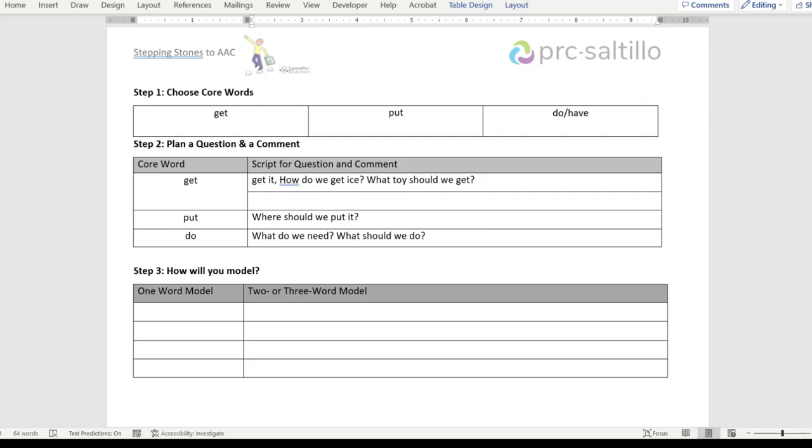Okay. Opening this one back up, let's see if we can come up with some examples of how we might comment or respond to our questions with one word or with two to three words, so we can get some ideas of what we might say here. So if we go about the put again and we're doing a comment, what might be a natural way to respond to where should we put it or what should we do?